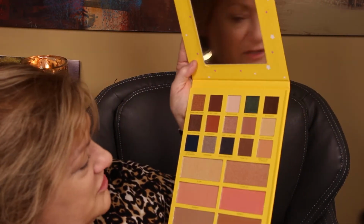Y'all, look, it's also got a full-size mirror. That's so important. Okay, so you see here that you have everything you need. Everything you need in 3 boxes. Your lip box, your eye box, and your face box.